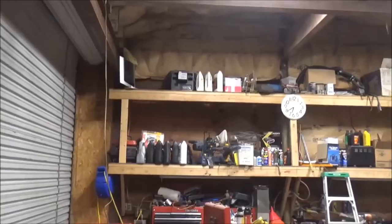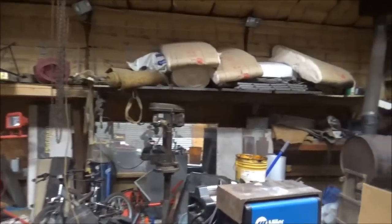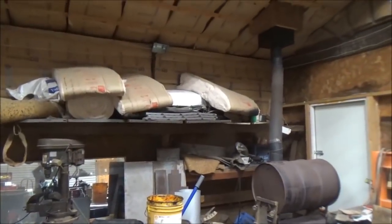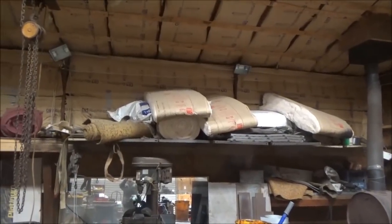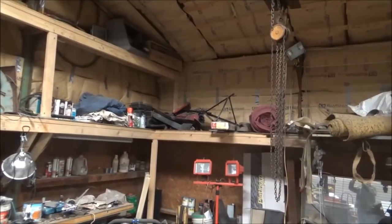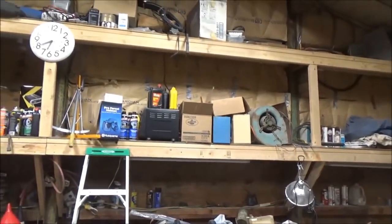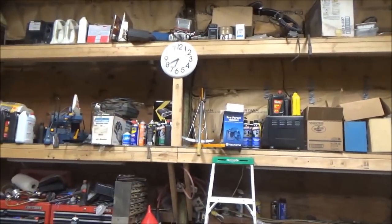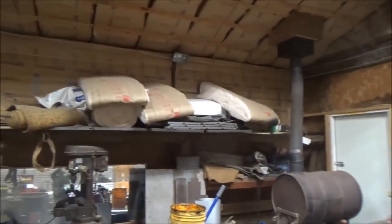We're going to add more shelf space right across the center of that line all the way down. Back here we're going to add another level of shelves across the top of that area where those bats of insulation are. We'll just run another level of shelves, just a continuation of the mid level that's going to go in between those two shelves there. Just a continuation of that all the way across that wall there.